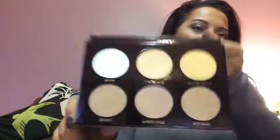You might not really notice it in the pan, but when you start to swatch them or when you start to use them, you'll notice there's a little bit more of a fallout of chunkiness. Not too extravagant, but enough that you will notice that it's not the same formulation as their other previous highlighting palettes. And to be honest, I really don't mind it because I usually use these wet anyways. So when you use them wet, the chunky fallout kind of goes away, because you've wet the product.